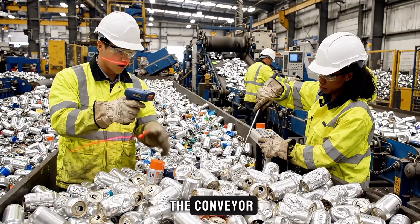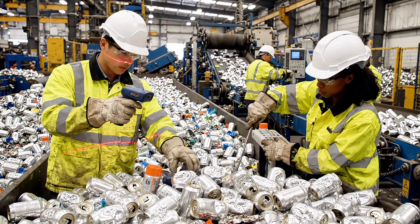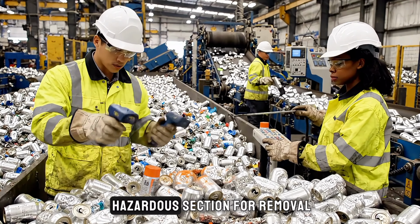Keep an eye on the conveyor. I'm finding a lot of plastic here. All right, I've marked the hazardous section for removal.